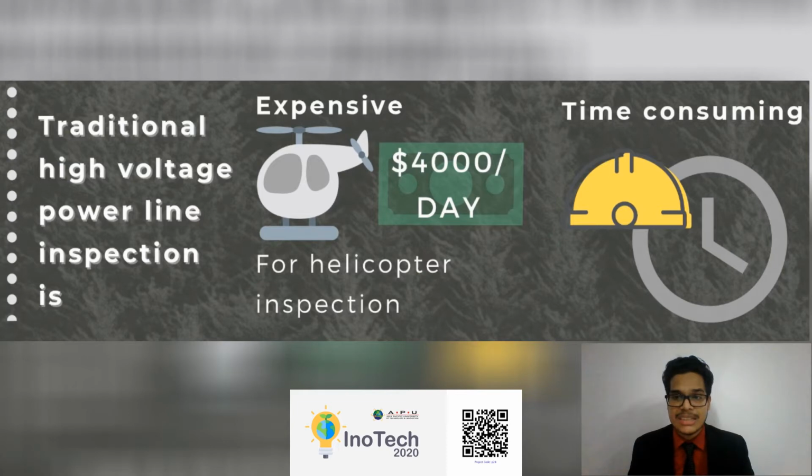According to a study conducted by the Korea University of Technology and Education, it costs around $2 million annually for the inspection. Besides, it can also be dangerous. Trust me, if I were a technician, I wouldn't prefer such jobs.